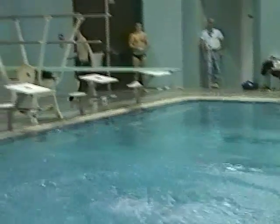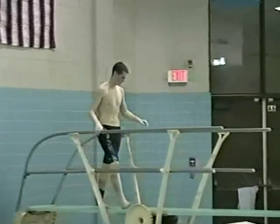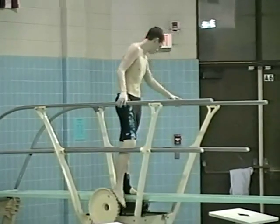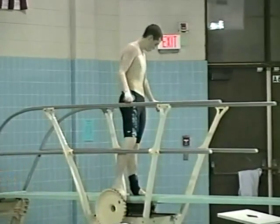Very tightly piked. That'll get him extra points. Went in a little floppy. Should have gone a little straighter. So we have 6, 5 1/2, 5 1/2, 5 1/2, 5 1/2. So pretty good score for him so far. Pretty consistent.